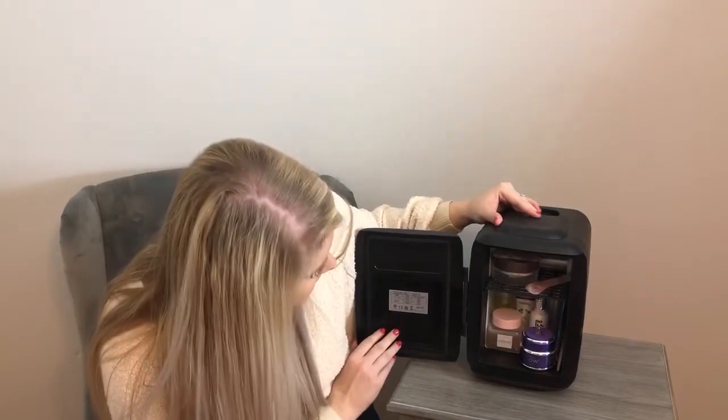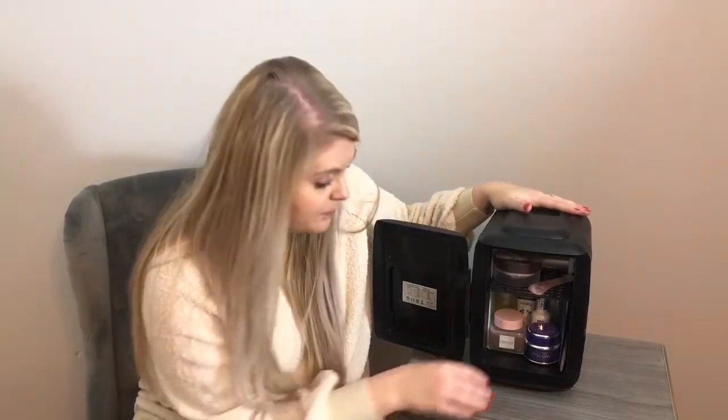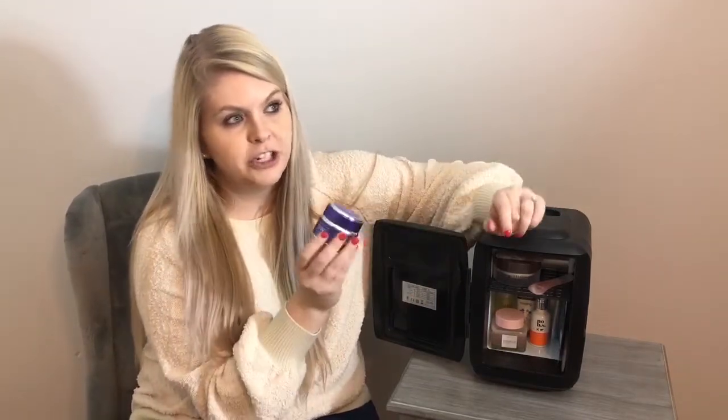Ta-da! So here is my fridge. Inside are the products, like I said, that I like to use cold. I feel like they're best activated cold. So I'm just gonna pull them out one by one and tell you what's in here. First up is my Glam Glow mask. This is my favorite one. It's the Gravity Mud Firming Treatment. I've actually done a whole video on it before about how it works.